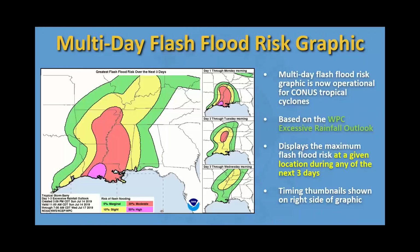Okay, one product you'll see will be the multi-day flash flood risk graphic. It's now operational for all the tropical cyclones that affect the U.S. It's based off the WPC excessive rainfall outlook. WPC sends out excessive rainfall outlook every day, actually several times a day, but they'll also incorporate this into tropical products. And it will display the maximum flash flood risk given at a location anytime in the next 3 days.